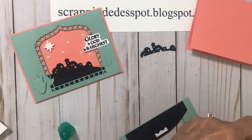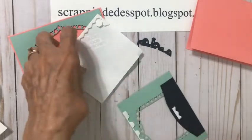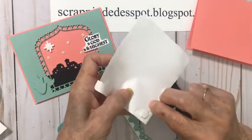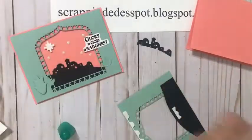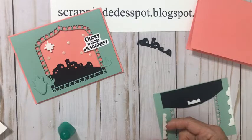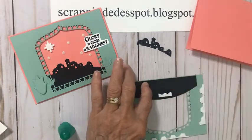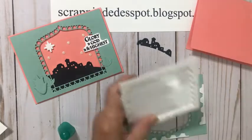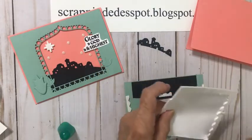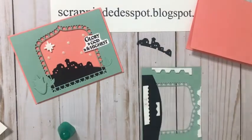So I can put this right along this edge. And this one right along this edge. No, I want the straight edge along the straight edge. Alright, and then I need some more right along there. So here's another piece that needs to be used, and it looks perfect. So it's going to go right along that edge. And I think we're good.